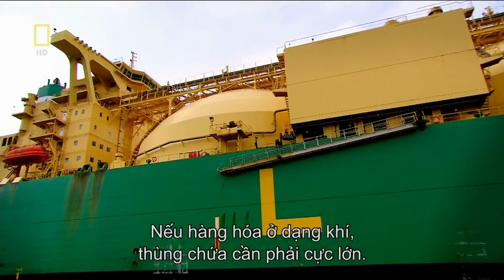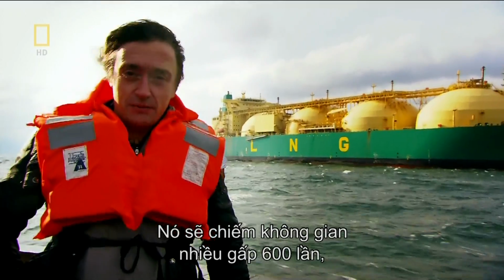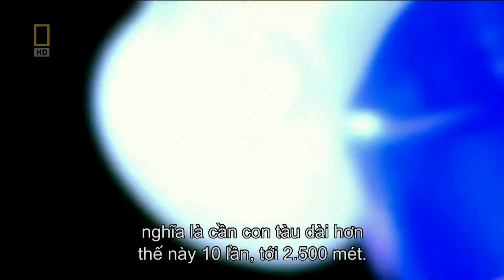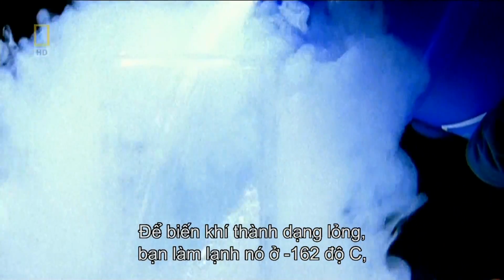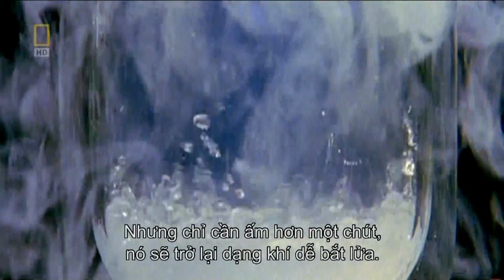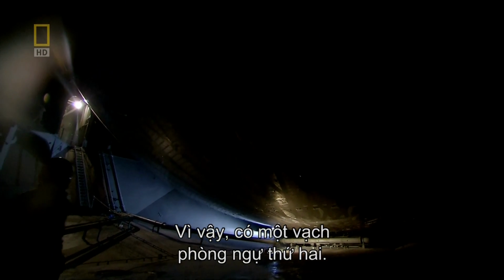If the cargo were in gas form, the tanker would need to be impossibly big. It would have to be 600 times more voluminous, which would make it 10 times longer than this ship. 2,500 meters, a mile and a half. To make the gas liquid, you chill it to minus 162 degrees Celsius. That's nearly twice as cold as it ever gets in Antarctica. But it only has to warm a little bit to turn back into highly flammable gas. So there is a second line of defense.